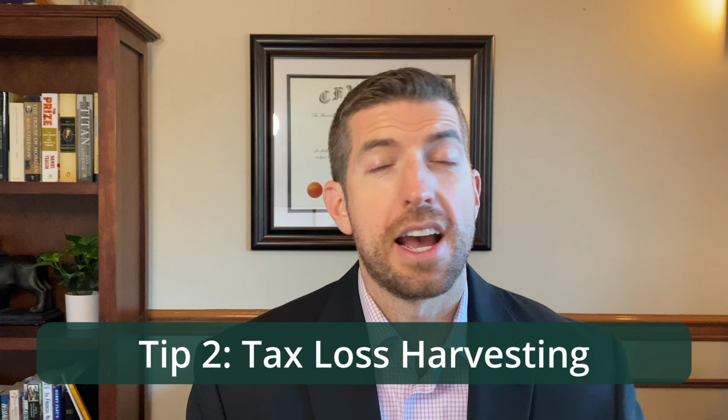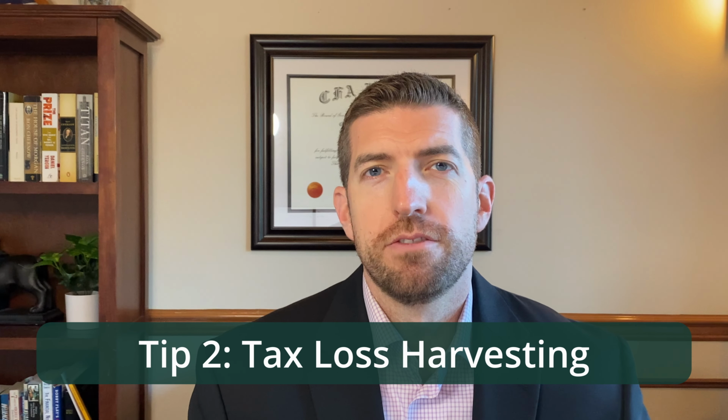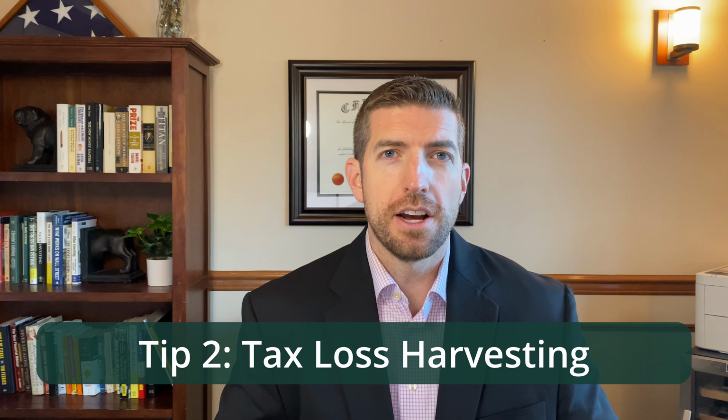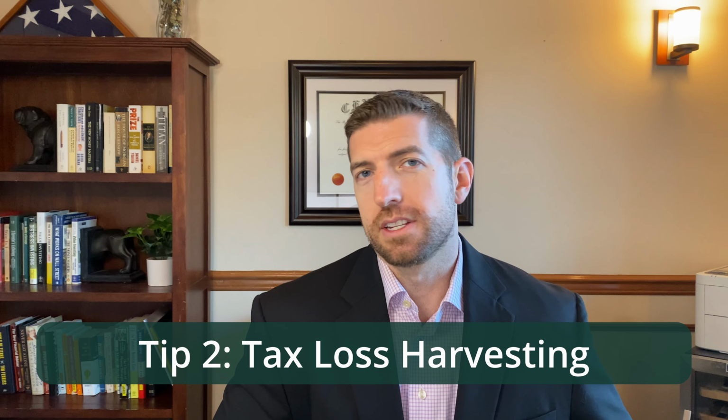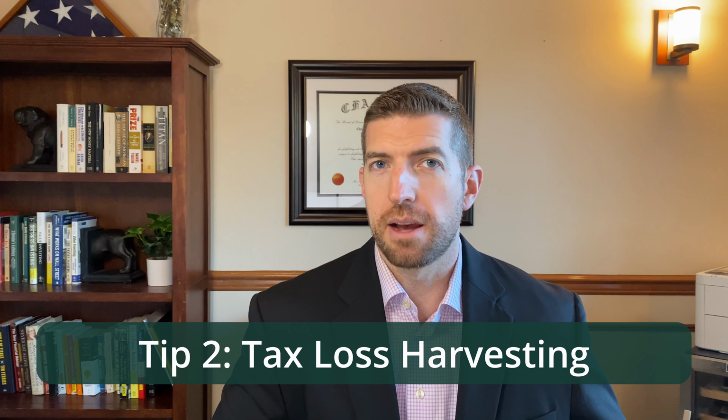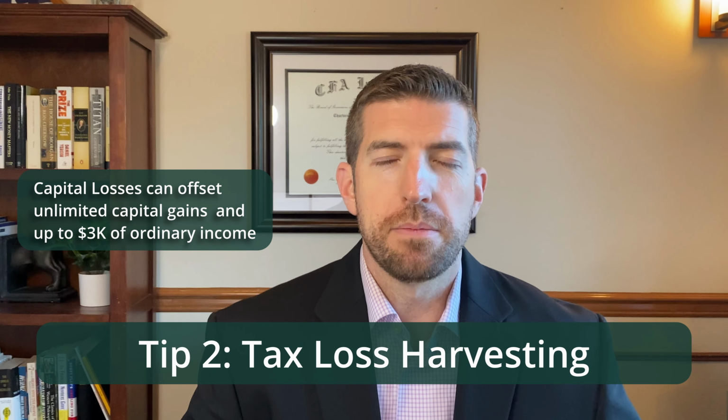Next tip would be tax loss harvesting. If you've got a taxable brokerage account and you're sitting on some things that have a loss, you can sell some of those things at a loss. That's going to help generate a capital loss, which you can use to offset capital gains and up to $3,000 of ordinary income. Now, I say be wary with this one.